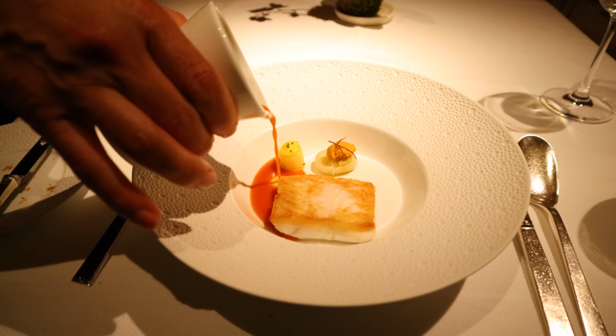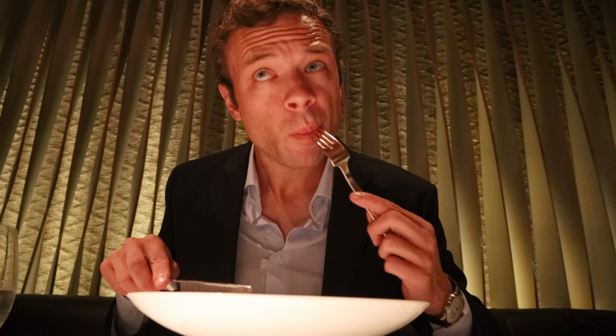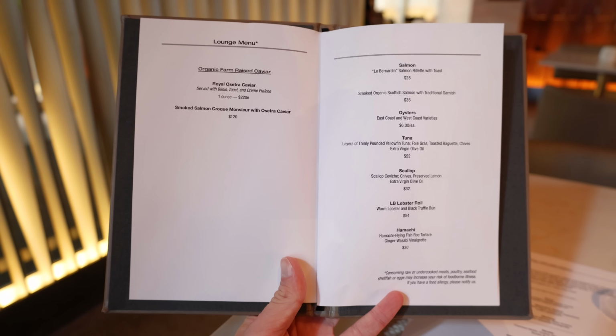Now, I've been to Le Bernardin before. I was there for dinner and had their full-on tasting menu, and it ended up being one of the best meals of my entire life. Today, I took things a bit more casual. Instead of enjoying a lunch in the dining room, I went to their lounge. The lounge has their own menu, as well as some courses that you just can't get in the dining room. And there was one course in particular that I had my eye on for a while, their lobster roll.